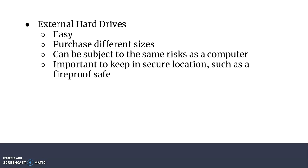So external hard drives, it's a hard drive that you buy. It's usually pretty small, maybe the size of like a CD cover or floppy disk. You can purchase in different sizes, so you can purchase ones that hold a ton of information if you want to back up everything, or if you have a lot of videos or photos. You can purchase a smaller one. An easy comparison, if you've never had experience with external hard drives, is a USB drive. A USB drive is essentially like a mini external hard drive.